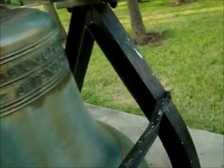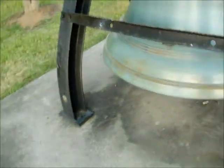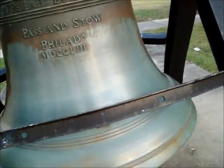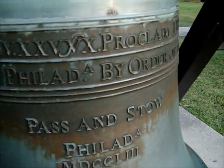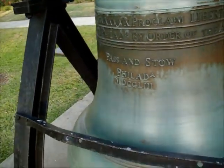Wonder if this thing even works. Pass and stow, eh? Let's see if this thing will pass a stow at me. I could have probably made it go louder, but I don't think I can actually get my big ass to fit underneath there.